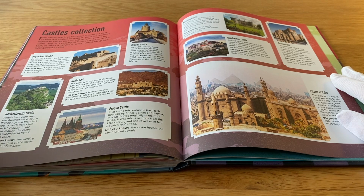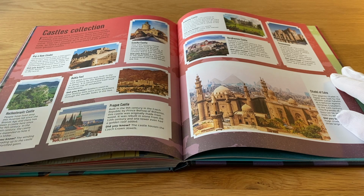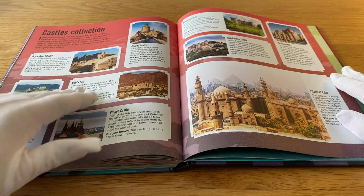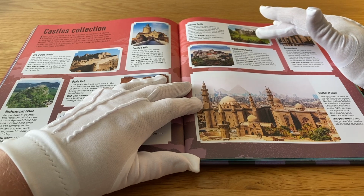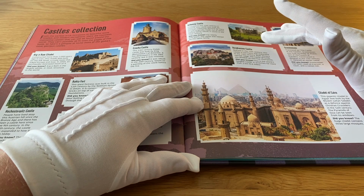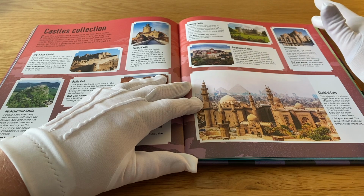Neuschwanstein Castle in Austria. The winding road leading up to the castle has 14 fortified gates. Prague Castle in Czech Republic, which houses the Czech crown jewels. Kilkenny Castle in Ireland. For nearly 600 years it was owned by the same family. Burghausen Castle in Germany, the world's longest castle, stretches for more than a kilometre.